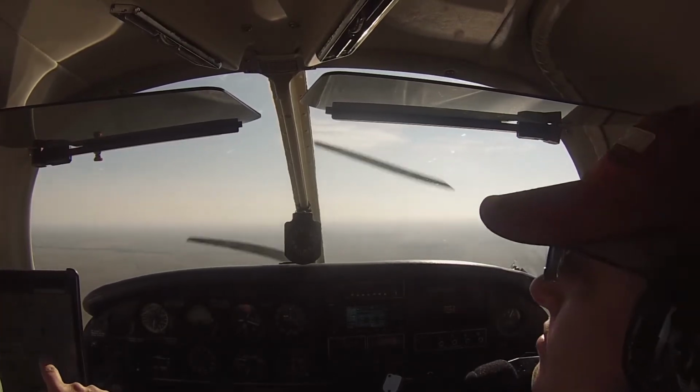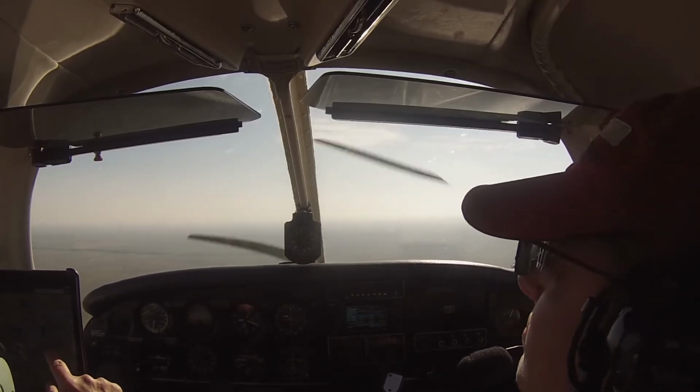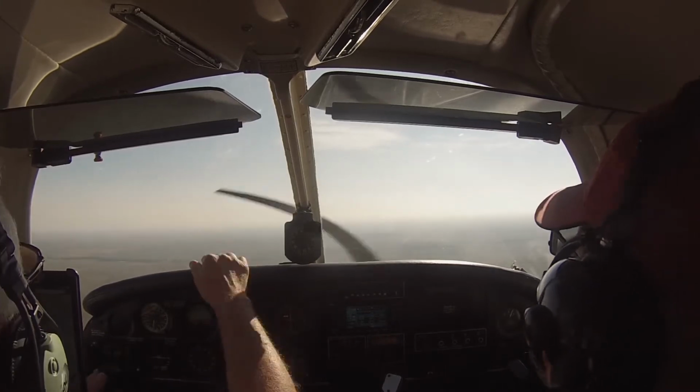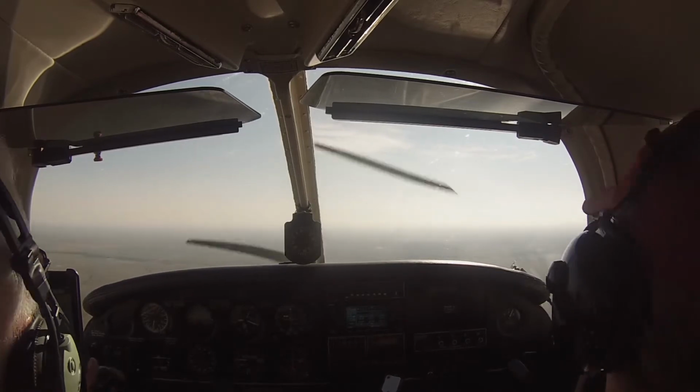We got another airplane ahead of us. He's about 600 feet above us, going that way. He's a ways ahead of us. We'll pass behind him.